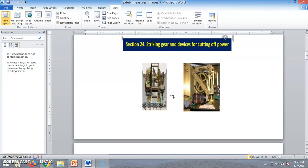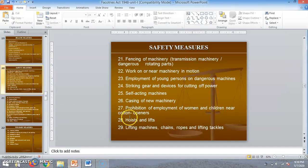That is, wherever this particular striking gear or device is required, it has to be properly maintained within the premises of the factory. That is what this section talks about. Next, coming to self-acting machines, where human influence is very little when we talk about this section.